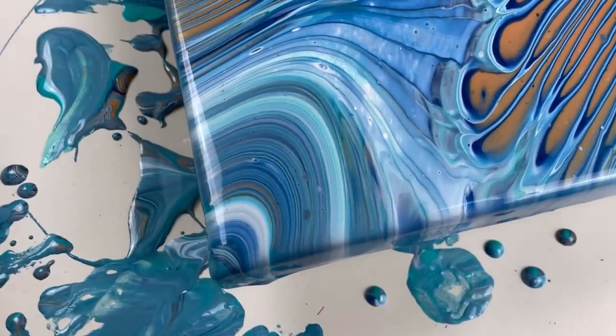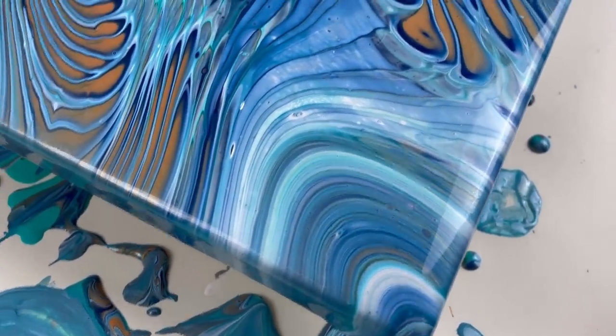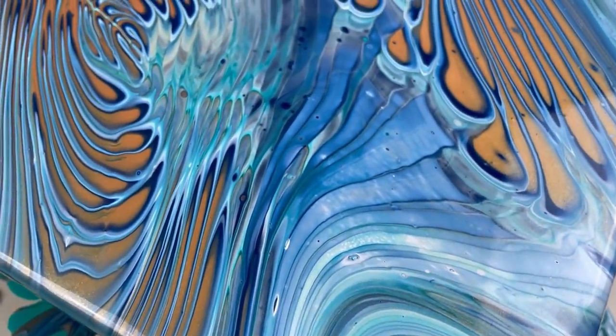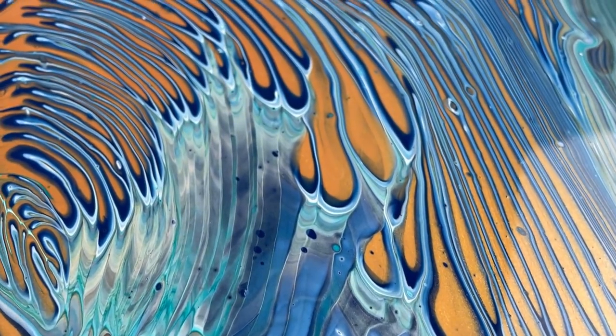Oh, why won't it focus? But thank goodness it does muddy, because look at the beautiful colours that result. It just blends absolutely beautifully. Look at the depth in that. Oh my goodness, it's gorgeous.